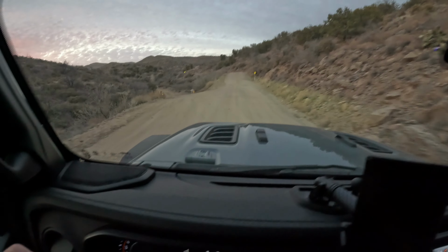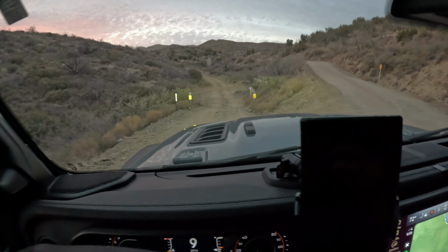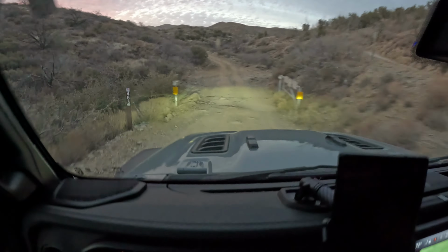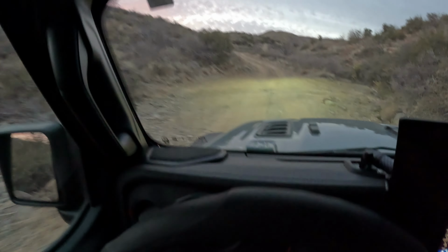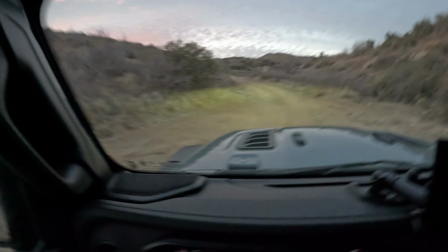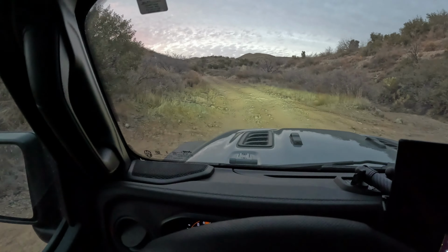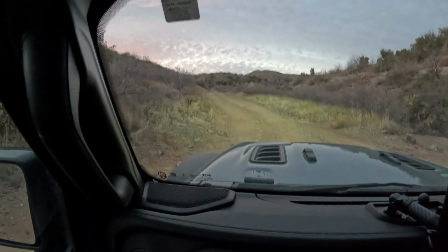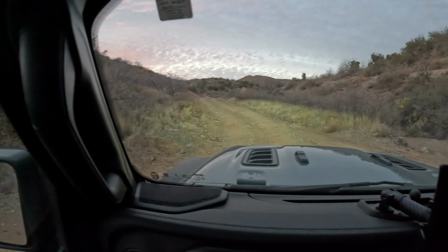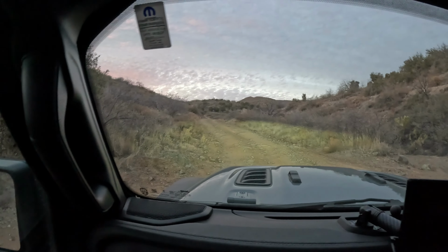All right, so this is our little turnoff to go on to Cramm Mountain Loop. So we're gonna come down in through here. By the way, up to this point, I've just been in two-wheel drive. Like, you don't even need four-wheel drive now. I'm in 4-low. I like off-road plus a lot.